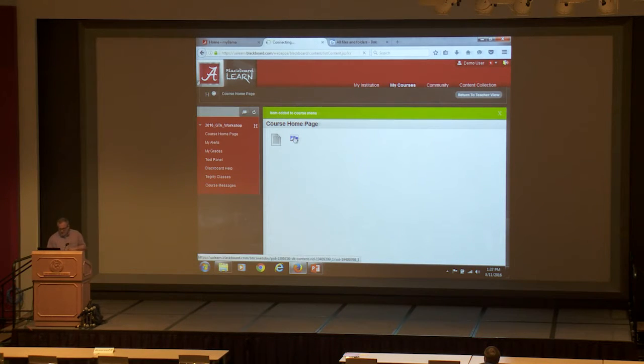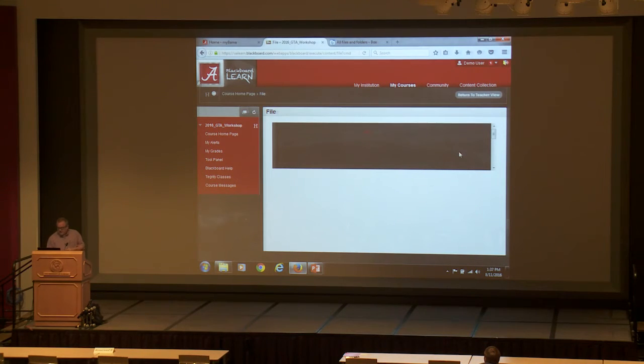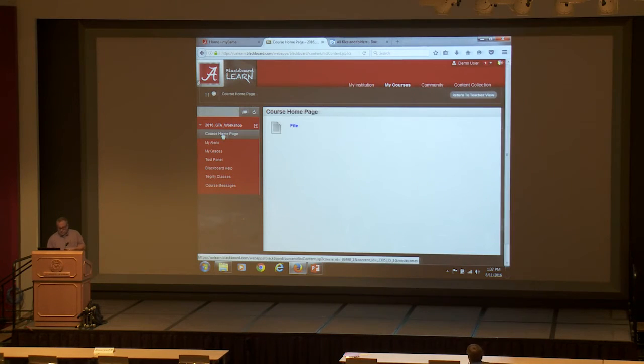So as I click the link, given that that file type was a PowerPoint, I'm given the option of downloading that file. I'm not going to bother with that because you've already seen most of that. And so you can work through your course this way, just to make sure that you are seeing what your students see. This is really handy and a very nice function built into Blackboard. I'm going to go back to Teacher View now.